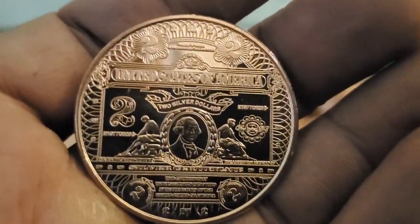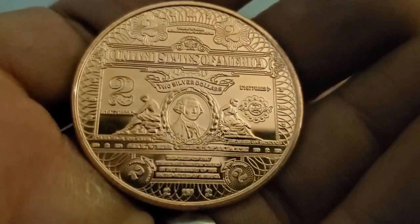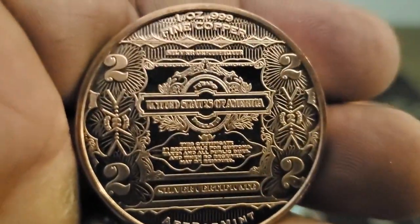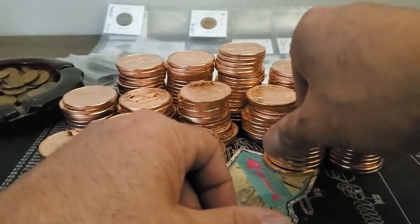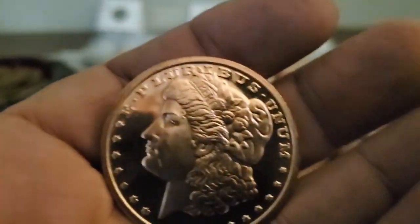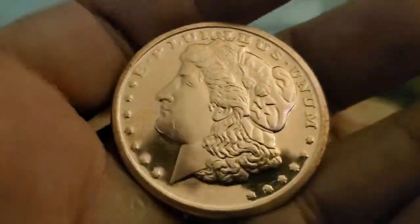Like, I watched one of your videos and I was like, I need copper. And I bought 100 ounces of these $2 bills. And I was like, why did I do that? Then I got them in and was like, man, these are sweet. Then I watched another one of your copper videos and I bought 100 ounces of Miss Morgan, right? I was like, I need the thick neck.